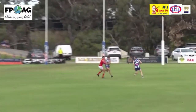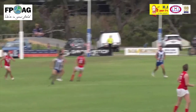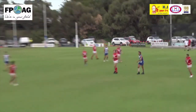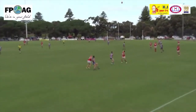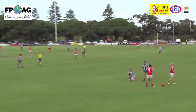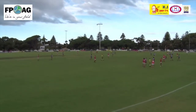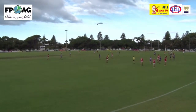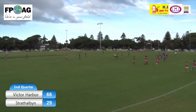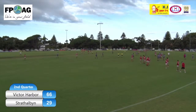Victor comes out wide, turns around, picks it all up, getting tagged around there. Gets his handball out, goes out wide, comes over there to Bartram, I reckon. Bartram for Victor puts this ball up, goes over the back. We turn around, it's the siren. So the siren has sounded here at the half time. On the FPA scoreboard, we have Victor Harbour 10-6 to Strathalbyn 4-5.